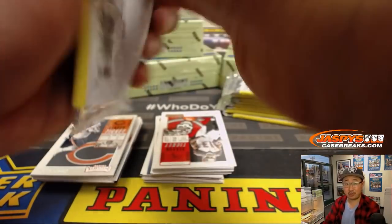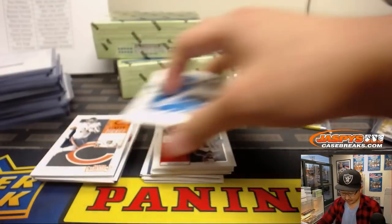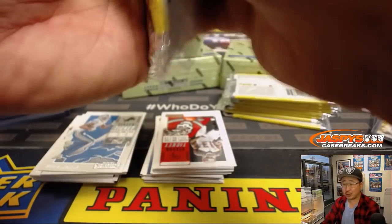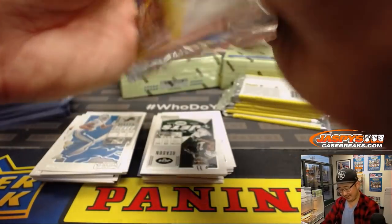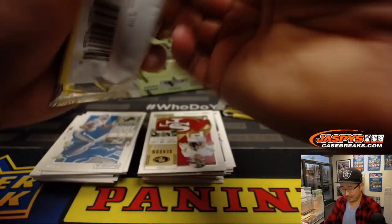We got 20 autos to go. We could easily be in here. If not, we'll try again in the next case, and the next case after that, on JaspysCaseBreaks.com.